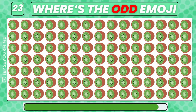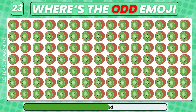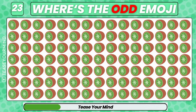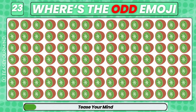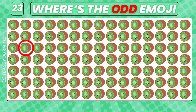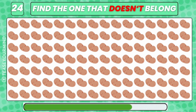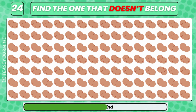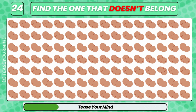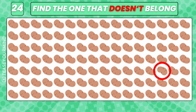Puzzle 23. Where's the odd emoji? Time's up. Here it is. Puzzle 24. Find the one that doesn't belong. Time's up. Here it is.